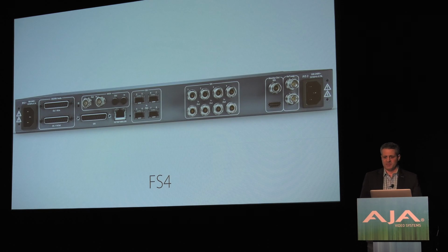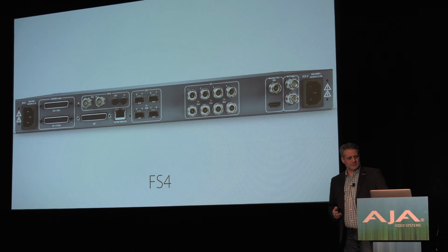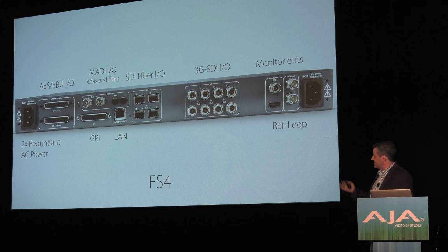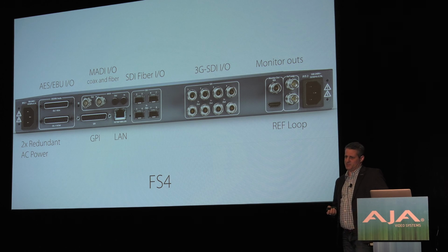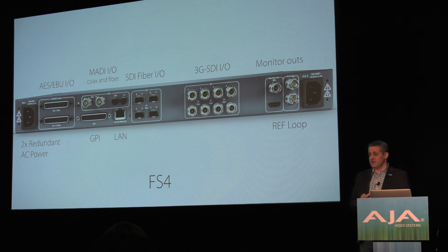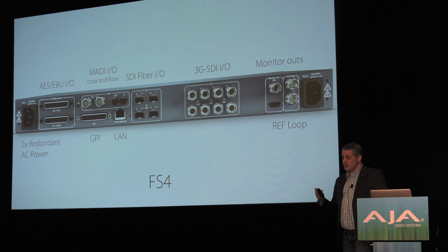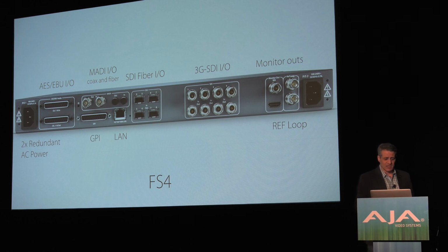Here is the business end of the box. Here's the connectivity. Tons of connectivity as usual from AJA and on our FS products. So there's MADI audio on coax and fiber in and out. There's AES EBU. There's embedded audio in and out. There's SDI fiber, 3G SDI. There's dedicated monitor outputs that are always on, so you can drive an SDI and HDMI display no matter what mode you're in. Lots of connectivity.